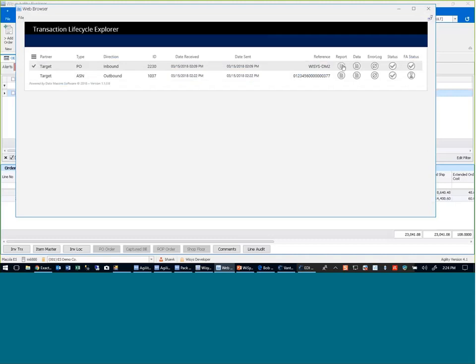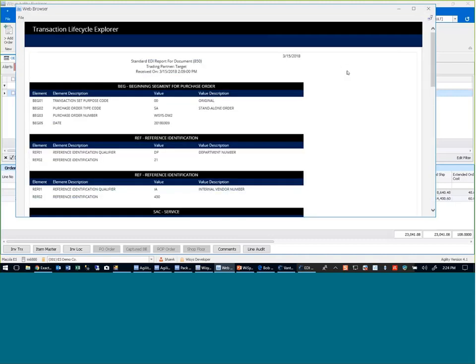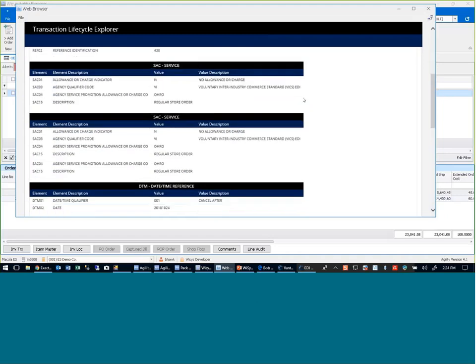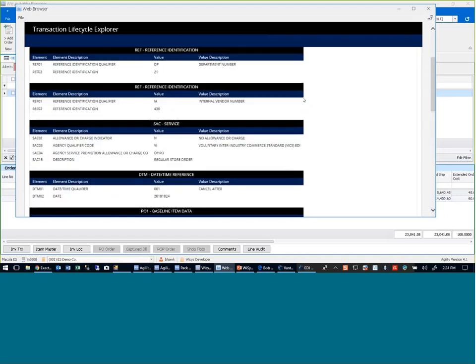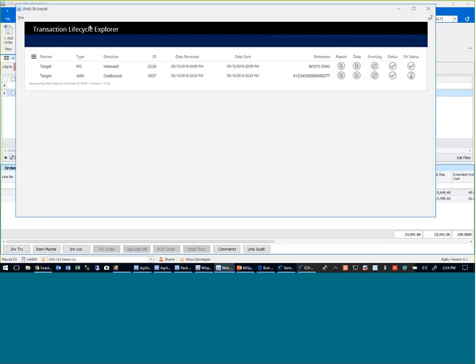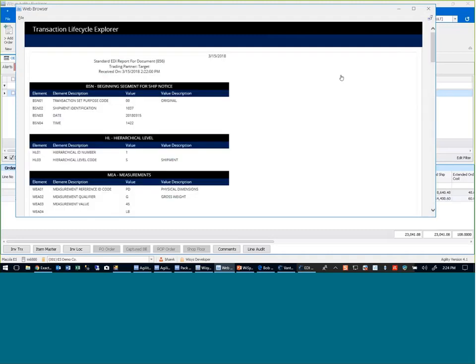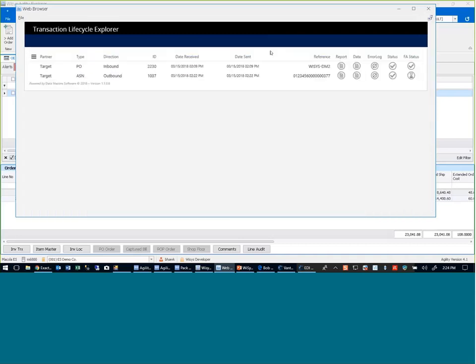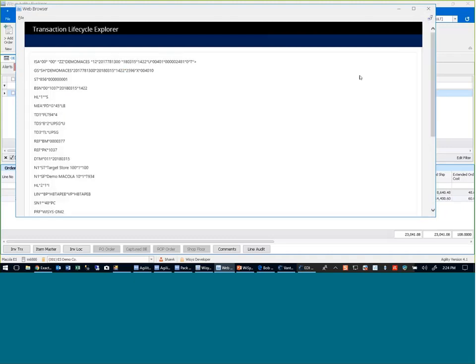There's also a report button. So if you're not comfortable reading EDI, there's a way to see that same information in more of a report format with all the data elements explained. And the same is true, Glenn, for the outbound. Yep, for the outbound document. So if we come back here and we look at the outbound information, we can see just the ASN information now for the ship notice. Again, all that information is there. And we've got the raw data also in case you need to dig into that.